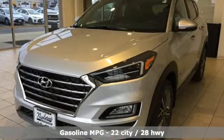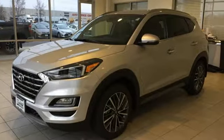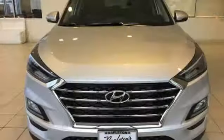Inline four-cylinder engine, front heated leather bucket seats, streaming audio, auto-dimming rearview mirror, dual zone climate control, power heated mirrors, external memory control, hands-free liftgate, doors and push-button start proximity key, and automatic transmission.